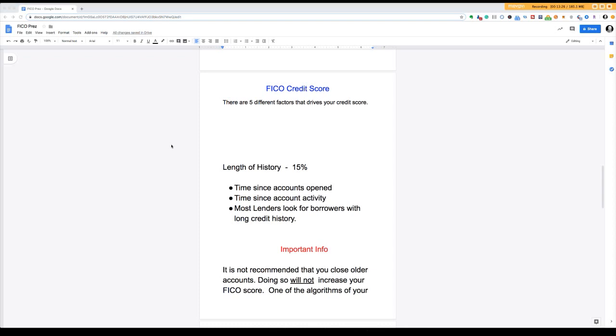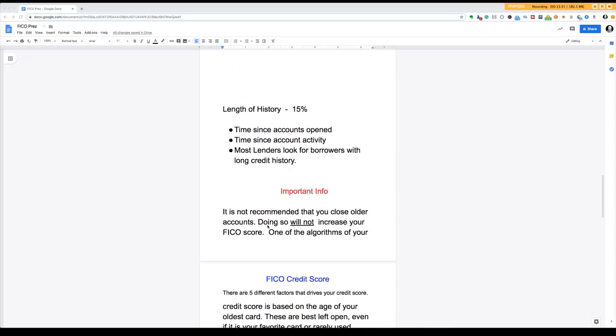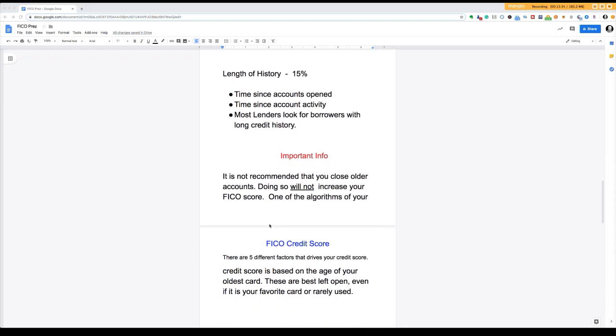Important information: it is not recommended that you close older accounts. Doing so will not increase your FICO score. One of the algorithms of your credit score is based on the age of your oldest card or oldest account, and these are best left open, even if it's not your favorite card or one that you rarely use. It is recommended that you keep your oldest account open. At least try to use it maybe twice a year, make a small purchase, pay it off, and then put it in your sock drawer.